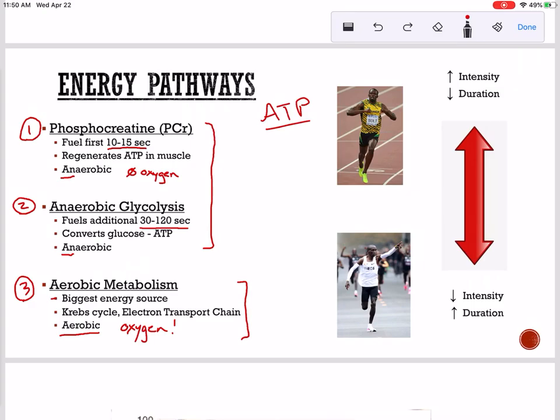So cool. Okay. A couple more things to point out. As I introduced it, in order: when we initiate exercise, we're first utilizing the phosphocreatine. Then, as we continue to exercise, we're utilizing the anaerobic glycolysis. And then, as we continue to exercise, we're going to be using aerobic metabolism. So at the onset of exercise, we do in fact generate fuel in that order. It's always going to be first from the phosphocreatine, then from the anaerobic glycolysis, and then from the aerobic metabolism.